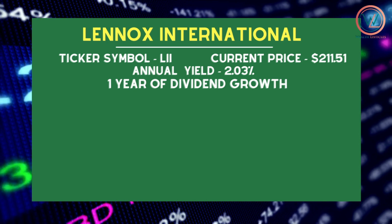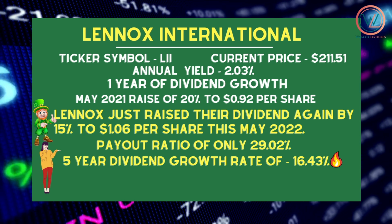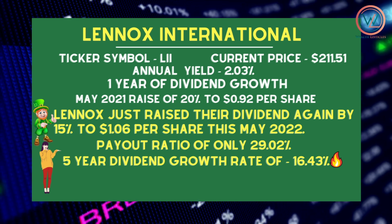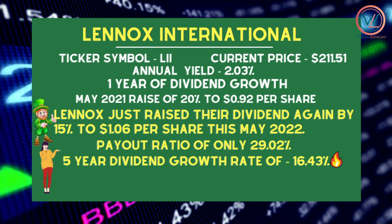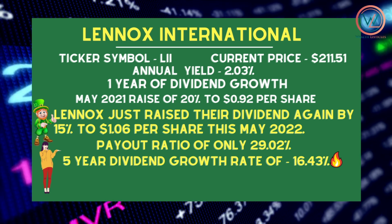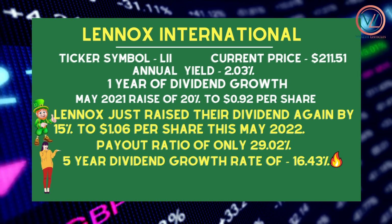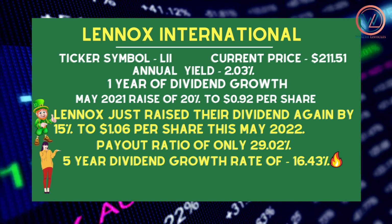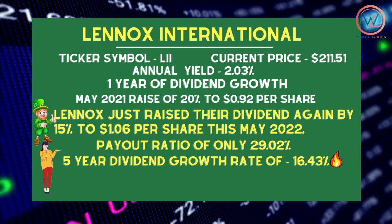Lennox International raised their dividend by 20% in May 2021. Lennox International has yet again raised their dividend by 15% to $1.06 per share this May 2022. Lennox International has a payout ratio of 29.02%, which means there's great room for future double-digit dividend increases. 5-year dividend growth rate of 16.43%.